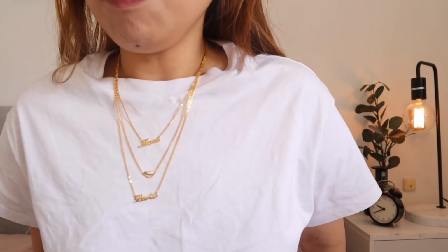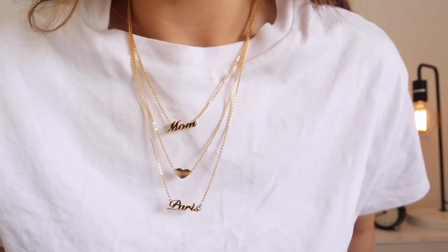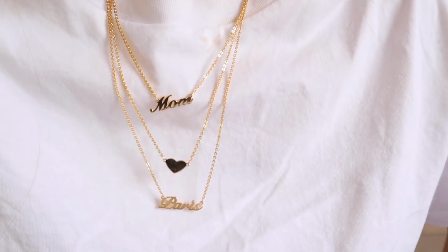As mentioned, this is sterling silver. Pero this website also offers 10K and 14K. Pero obviously, mahal na yun sila guys, kasi totoong gold na talaga yun. But for me, this is good enough. I think, sobrang cute lang talaga niya guys. Oh, diba? Pakita ko ng malapitan.